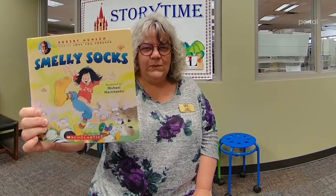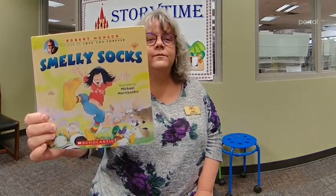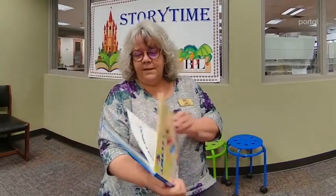Smelly Socks. Ew! Do your socks ever get smelly? Or do you have grown-ups or big brothers and sisters in your house? Their socks get even smellier. Smelly socks.